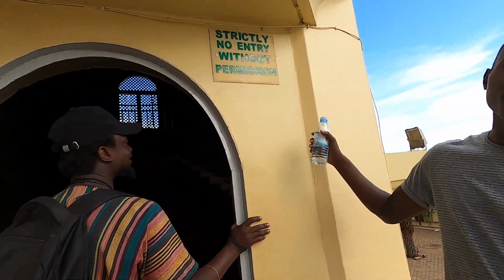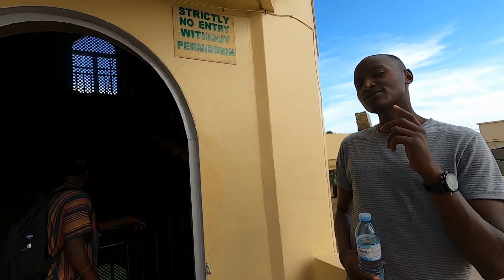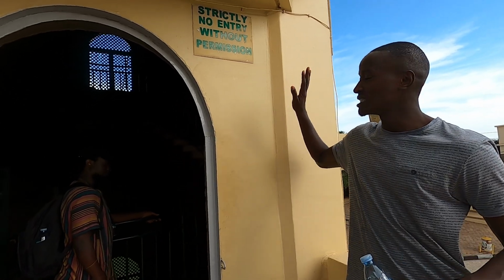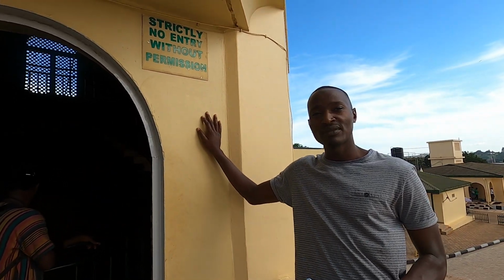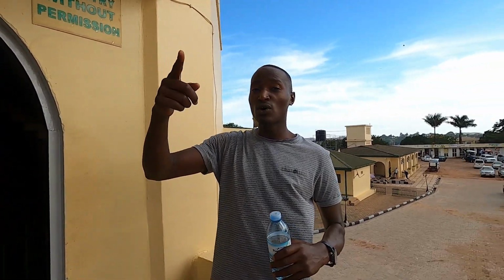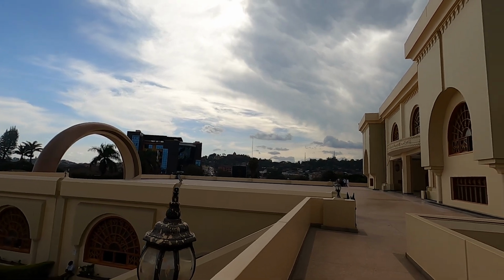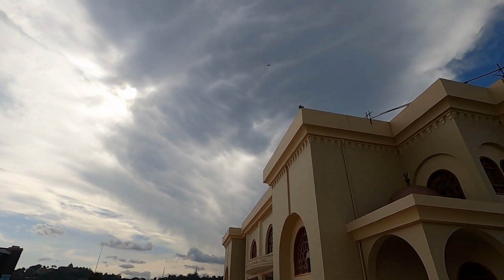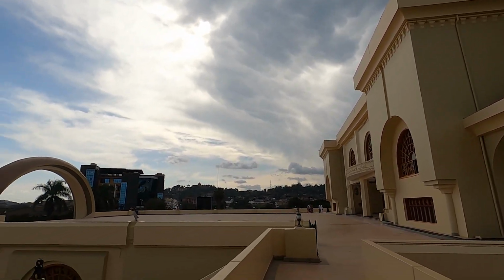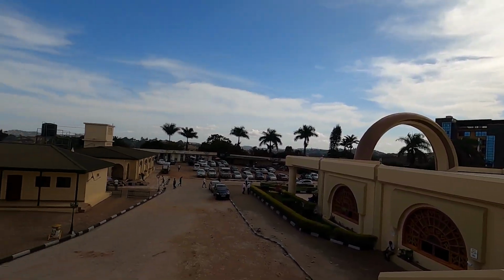So the tower is 272 stairs to the top. So it's some serious climb. Okay, so this is symbolizing the call to prayer. People come here to experience the muezzin, the call to prayer. That person would always hike to the top of the tower to do the call, but currently he doesn't have to do that. He only uses the microphone to do that call to prayer. Okay, all right, let's go.